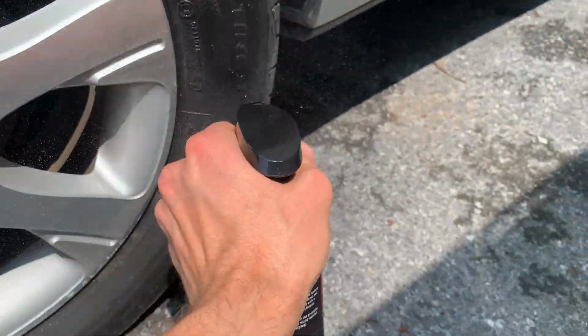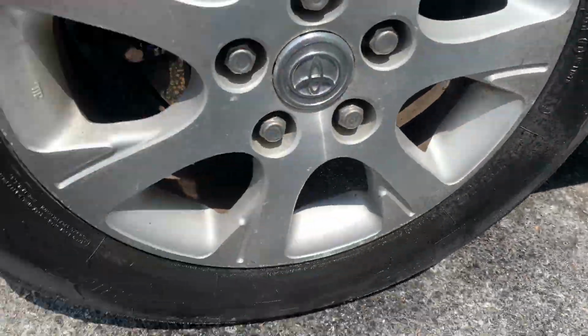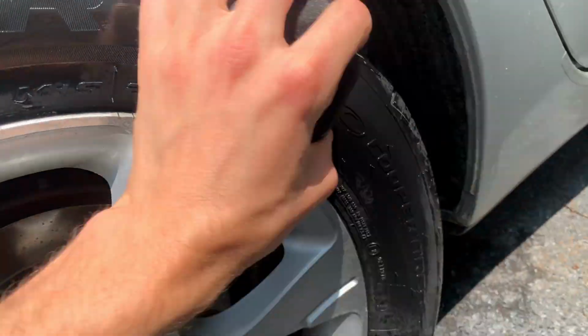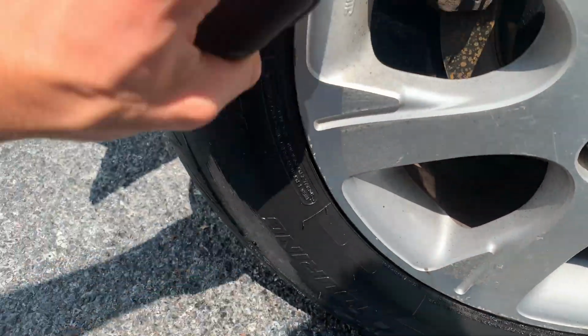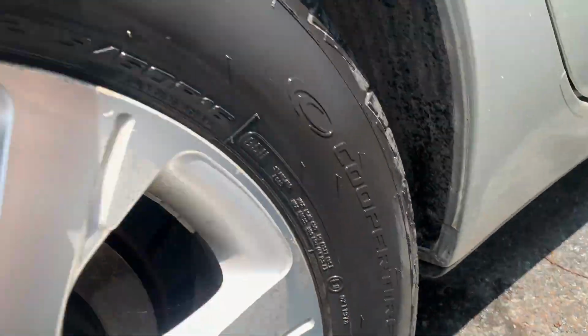So we're gonna go ahead and apply it right onto the tire here. And then we're gonna rub it in with the tire applicator. Real simple, real nice, real easy. I'm just gonna spread it around here. Yeah, that should have some nice shine to everything. It's nice, kind of gets in all those crevices right over here. Don't spray it on the rim because then it's just gonna go all over the place and stick dirt to probably the rim. So yeah, just keep it on the tire here.